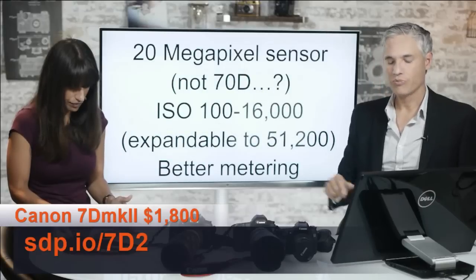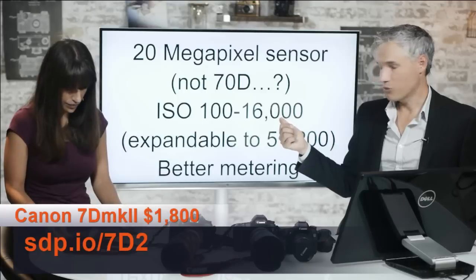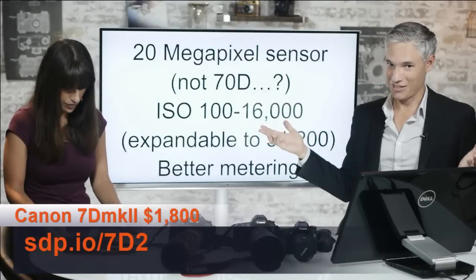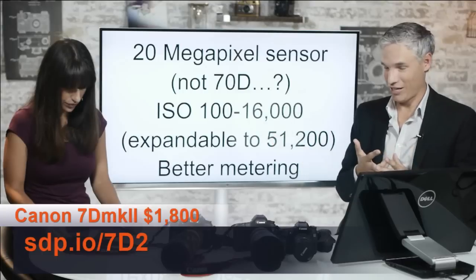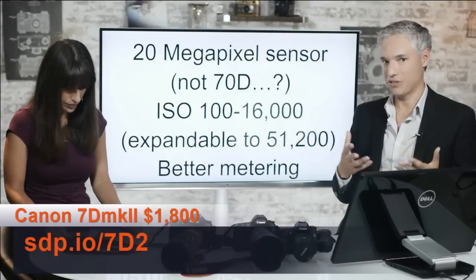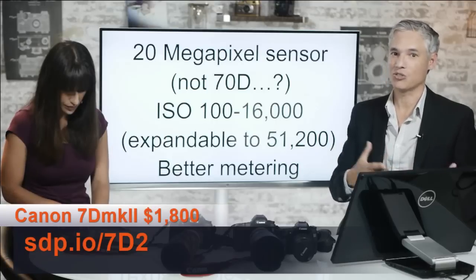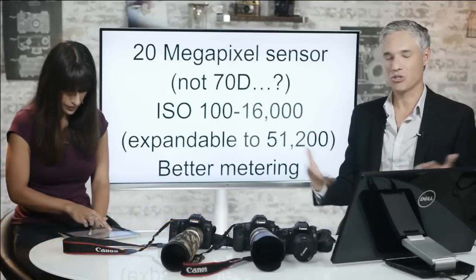Go over some of the key features here. 20 megapixel sensor, which Canon says is not the same sensor as the 70D, but it's got the exact same megapixel count. It's got the dual pixel AF, just like the 70D. So I'm going to guess that it has similar qualities. Canon didn't say that they improved the dynamic range or the high ISO performance, so it sure seems like it's going to be the same.